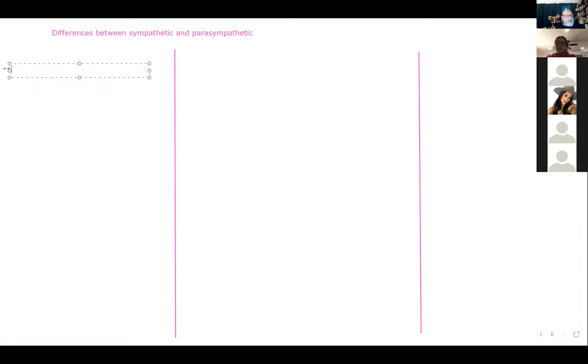The sympathetic ganglia is closer to the central nervous system, whereas the parasympathetic ganglia is closer, right inside the walls of the effectors. Excellent. The locations: the autonomic ganglia for our sympathetic are closer to the central nervous system, whereas in our parasympathetic, they are closer to the effectors, or as you mentioned, sometimes even in the walls of the effectors.